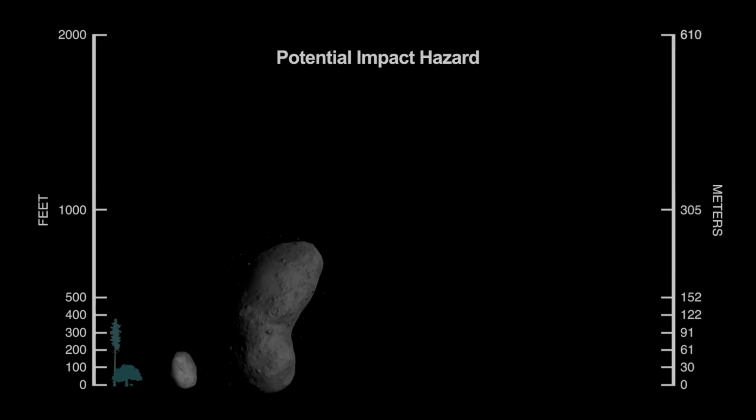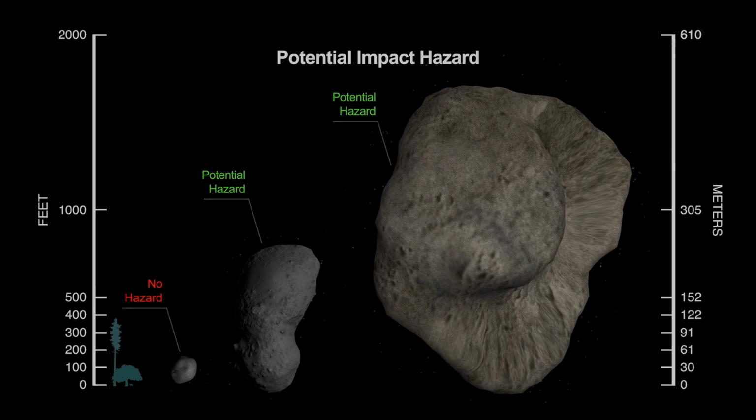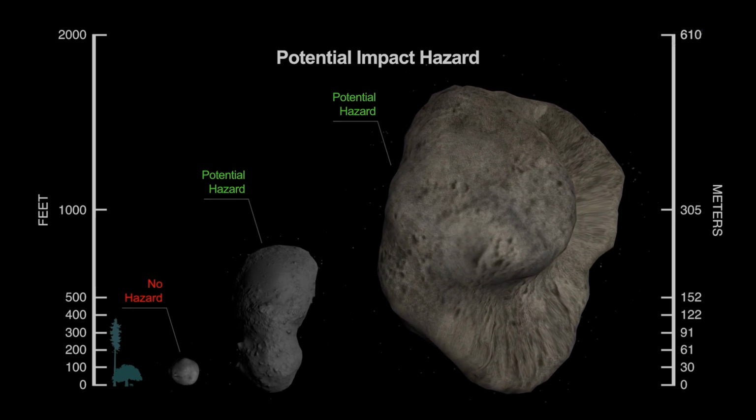And hopefully that's going to tell us a lot about the largest objects in the populations, the ones that are really truly large, that have the potential for a large amount of ground damage if they were to impact the Earth.